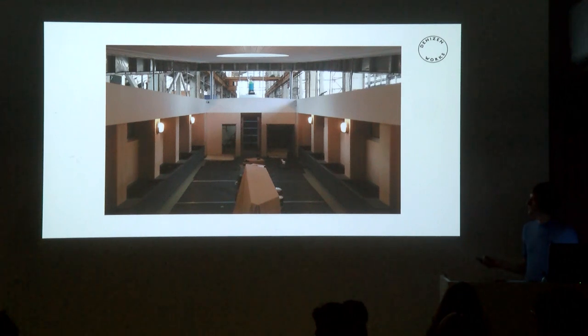It's a scale we're not familiar with working at. We're used to making buildings on land where you can control the head height much more and you're confident about the volume of the space and how it will feel. So it was always going to be a bit of a surprise how this space felt, but it's actually really lovely.